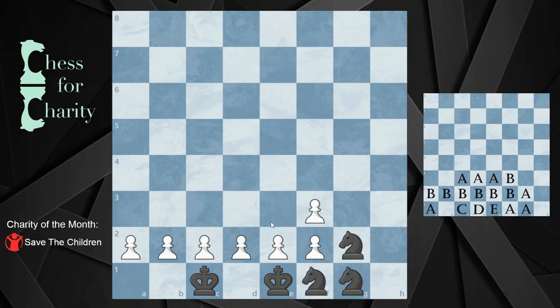Let's go back. But you might have a question already and go, hey, wait a second here. How can I have this many knights? I have seven knights on the board. Well, I have two knights from the original position, and then I just underpromote to these other ones. That seems fine, right? Nothing wrong with that.